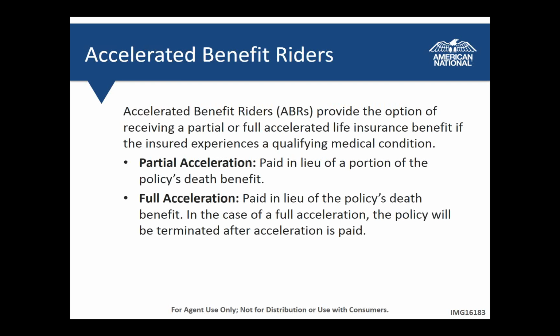Also, something we've been implementing for a little over a year now is a partial acceleration with their ABRs. So the customer can take a percentage of that death benefit and still keep the rest of that policy in force. It used to be an all or nothing scenario if they were to fully accelerate the product and use one of the ABRs for a percentage of that death benefit. Now we give the customer the option to look at just a partial acceleration, so they can still keep some of that policy in force instead of it being a one-time event where the customer would no longer be able to keep that policy.